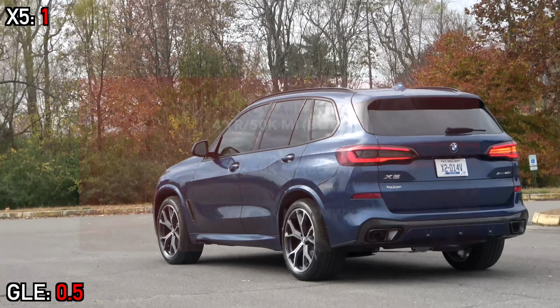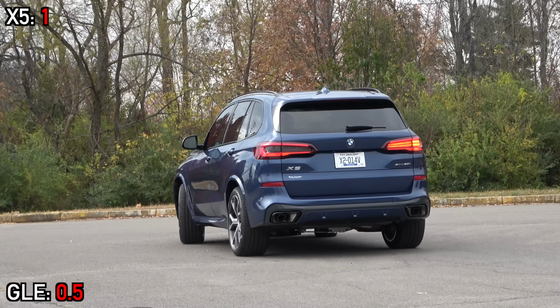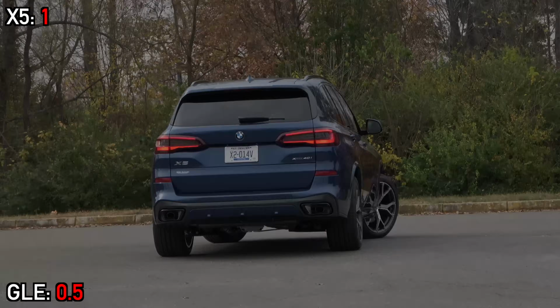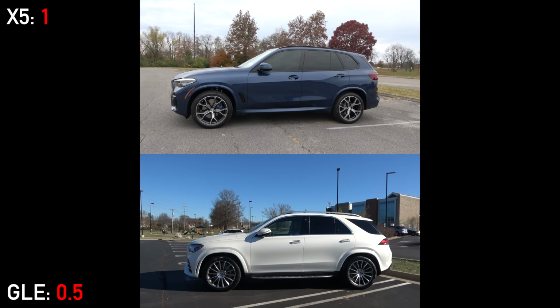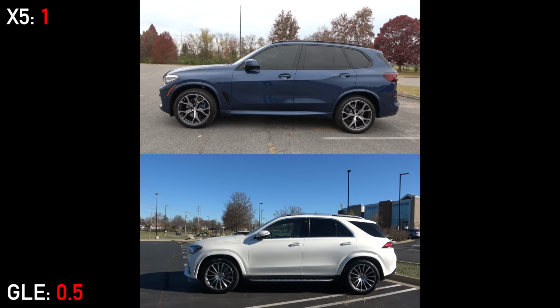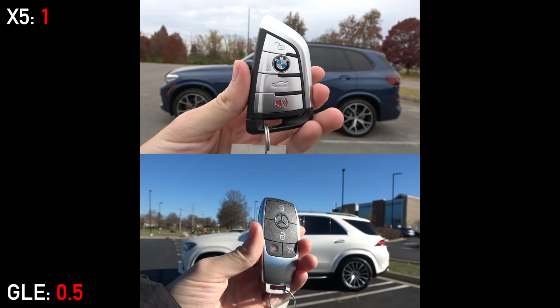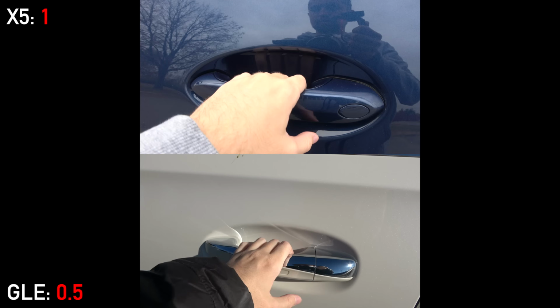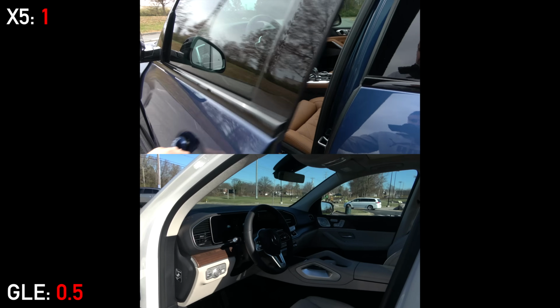So far, this has been neck and neck, but the real important things are inside the cabin and out on the road, so let's move on. Walking up to the vehicles, both of course have smart entry and high-quality key fobs. And once we actually open up the doors and view the interiors, they both have a lot of wow factor.